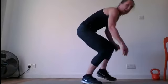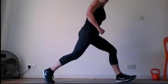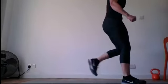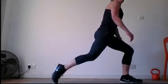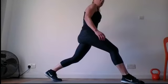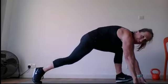Jumping up. If you need to do less reps in the time, do less reps. Quality, not quantity. Take your time over them. If you only did 1 or 2 in the time, but they were well executed, far better than risking injury, falling over, or just not doing it well. Let's go again. Oh, no, lucky you, out of time.